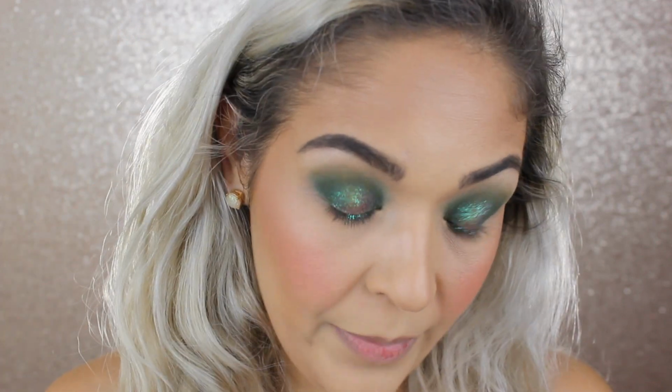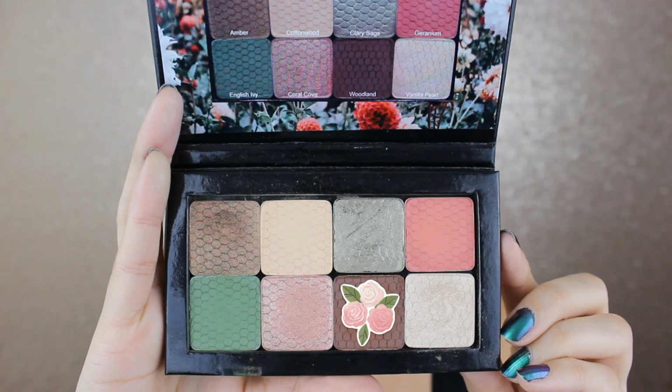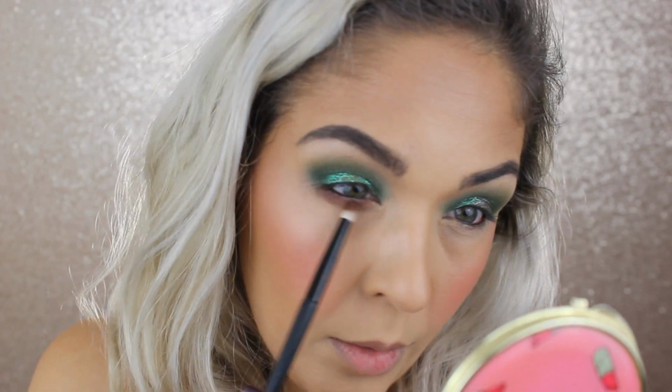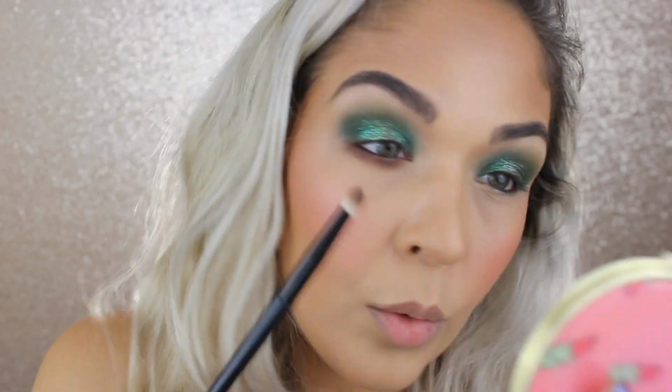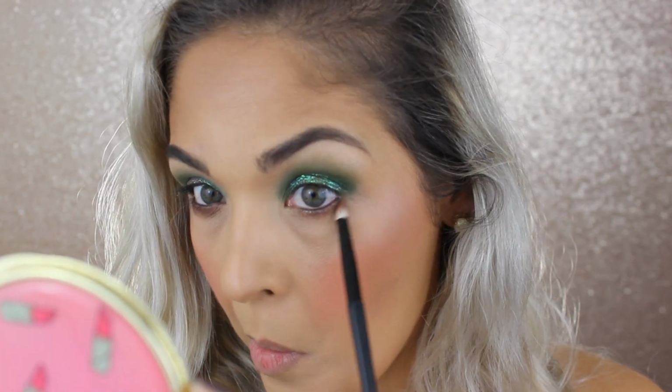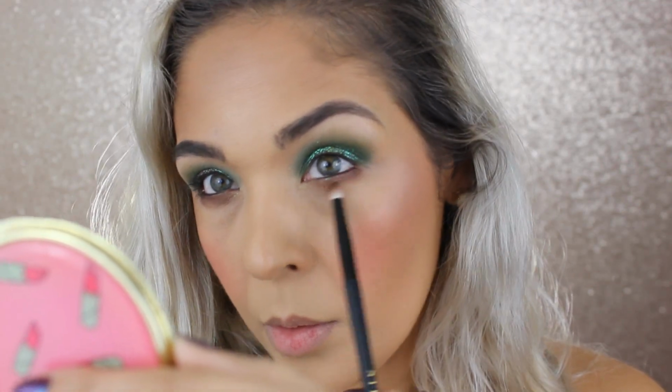So now that I'm back and have the rest of my face on, I do want to use another one of the matte shades from this Garden Party palette. I'm going to go into the shade Woodland, which is a brown shade. I'm going to take that on a pencil brush and just run that on my lower lash line. Ooh, that is very pigmented. Definitely going to have to blend that out and soften it up.